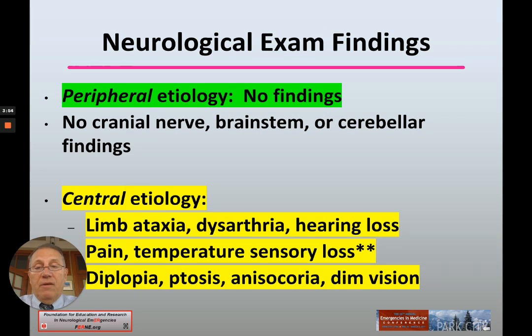If you believe that acute vestibular syndrome is caused by a peripheral etiology, then you should have no findings on a neurological exam. There should be no cranial nerve, brainstem, or cerebellar findings. What would be a finding consistent with the central etiology?